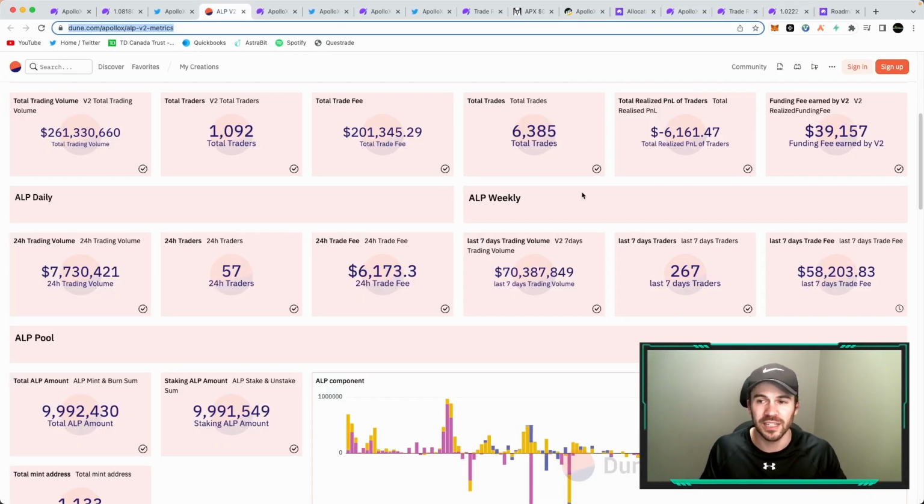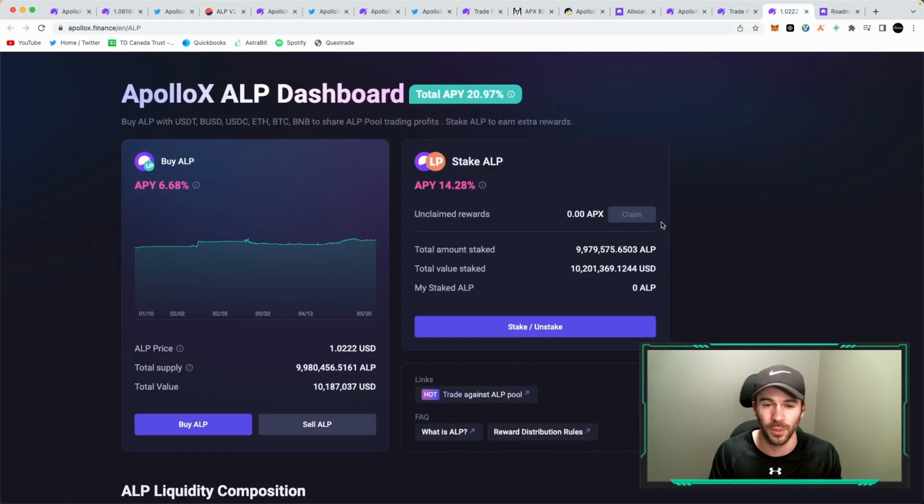And that's why I did mention earlier that it is important to look at the amount of money that people are either making or losing on this platform, because that can impact the price of ALP, because it is in fact the liquidity of this platform. Now, in terms of if you just buy and hold ALP, the projected APY is around 6.5%, but if you do end up staking ALP, you are also going to receive an APY of about 14%.